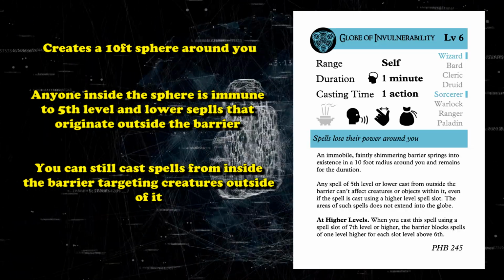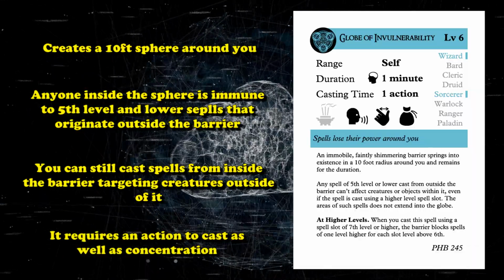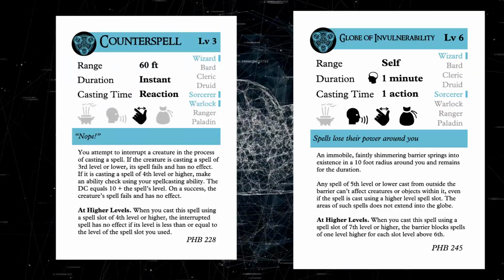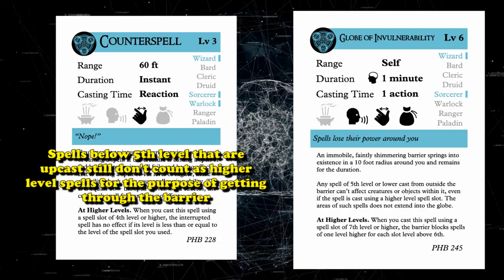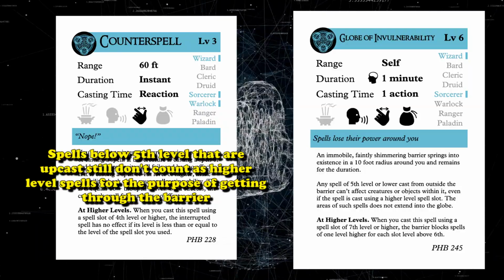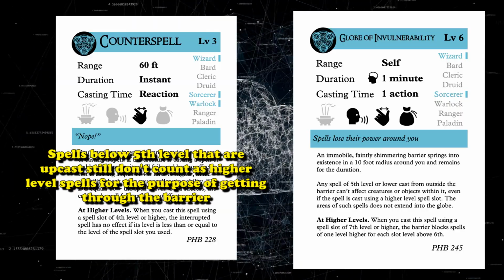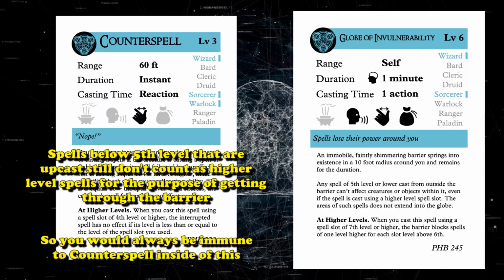So, the main benefit of Globe of Invulnerability, since it does require a full action and your concentration to keep it up, is if you really don't want to be counterspelled. Because one of the little niches of Globe of Invulnerability is the fact that it doesn't matter if the spell is upcast or not, it only counts the spell's base level. So even if an enemy creature casts counterspell at the 6th level, to bypass the 5th level limit, you're still immune to it because it was originally a 3rd level spell.